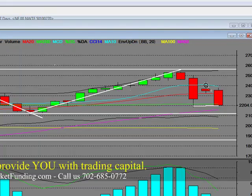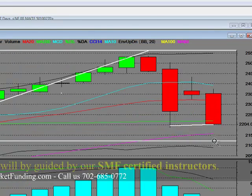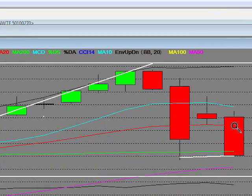But technically, that 10-week is rolling over. The 20-week is starting to roll over. The 200-week right there is going to get breached. And a close below the 200-week, if this is the case next week, you will sell through it. Just like you sold through the 10-week, you sold through the 20-week. Here's the red line, that's the 20-week, and you've sold straight down through it.